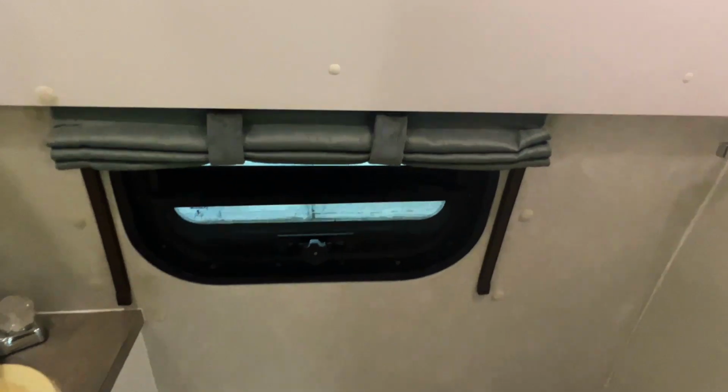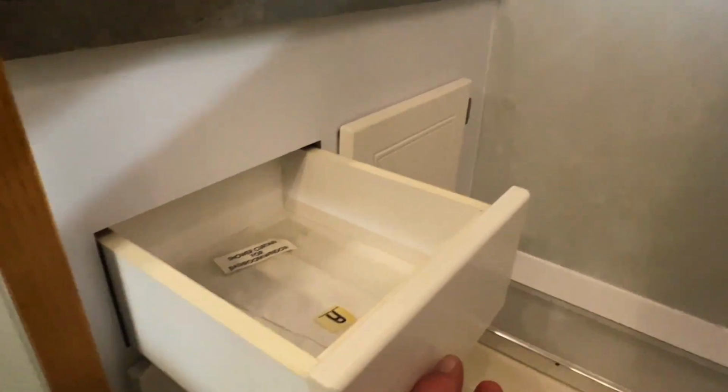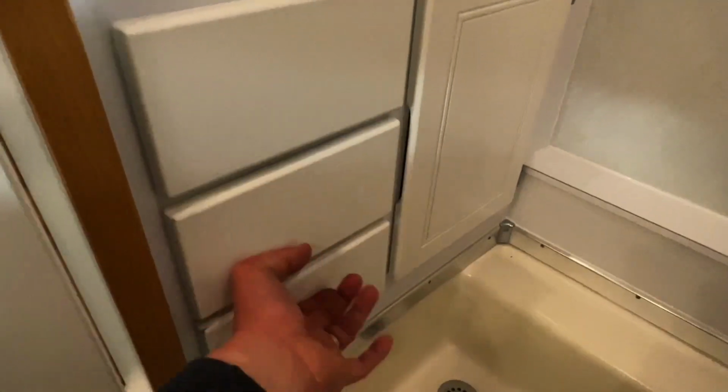Got our stool here. This window does open, so you can use this as your stink vent. Got 3 drawers here. Some room down below for your other bathroom stuff.